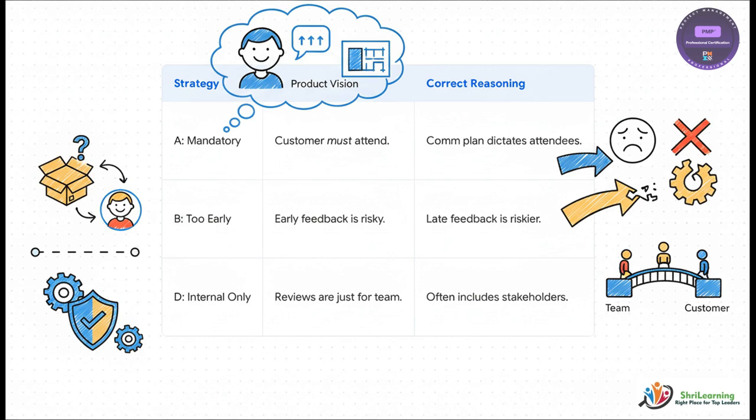Then there's strategy B, waiting because it's too early. This is classic fear-based thinking. But here's the truth, late feedback is a million times riskier. Finding out months down the road that you've built the wrong thing, that means massive, painful rework. And strategy D, keeping it internal, that just builds a silo. It assumes reviews are just for the team, but in reality, they are your single best opportunity to connect with stakeholders and make sure you're not drifting off course.